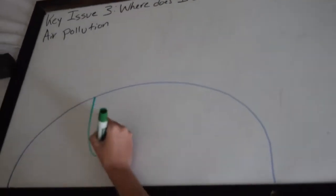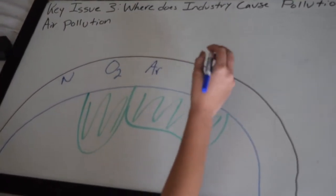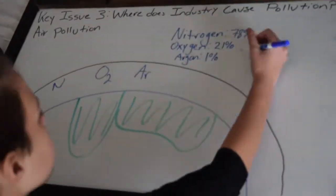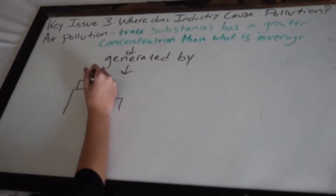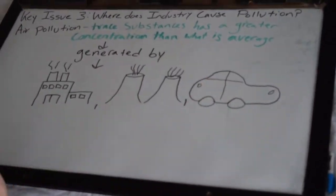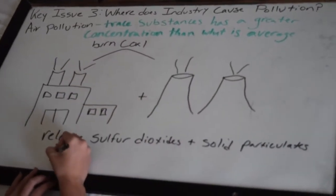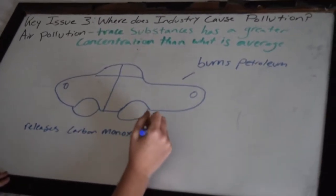Key issue 3. Where does industry cause pollution? The average atmosphere is made up of 78% nitrogen, 21% oxygen, less than 1% argon, and 0.04% several trace gases. Air pollution is when the trace substances have a greater concentration than average. Most of it is generated by factories, power plants, and motor vehicles. From factories and power plants, burning coal produces sulfur dioxide and solid particulates. From motor vehicles, burning petroleum releases carbon monoxide, hydrocarbons, and nitrogen oxides into the atmosphere.